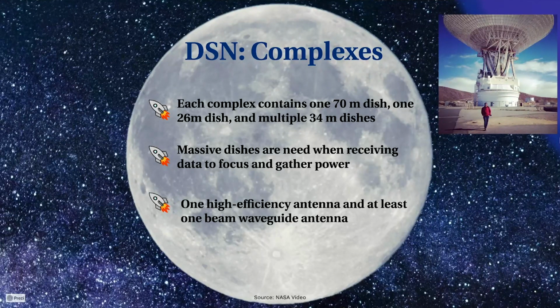In addition, each complex has at least one 34-meter beam waveguide antenna and one 34-meter high-efficiency antenna. The beam waveguide antenna includes 5 additional precision radio frequency mirrors, which direct the signals to a room below ground. This protects the electronics from a potentially damaging and unpredictable climate. There are 3 of these beam antennas at the California complex, 2 in Spain, and 1 in Australia.